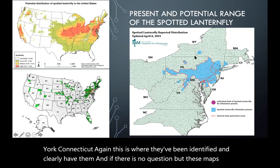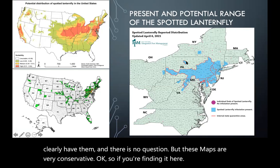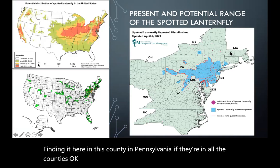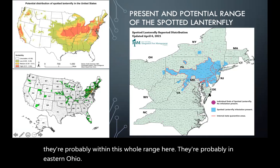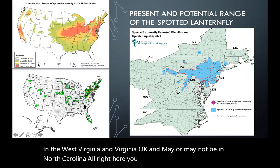conservative. If you're finding it in this county in Pennsylvania, they're in all the counties. They're probably all over, within this whole range. They're probably in eastern Ohio, into West Virginia and Virginia, and may or may not be in North Carolina, though they probably are, because actually they are.